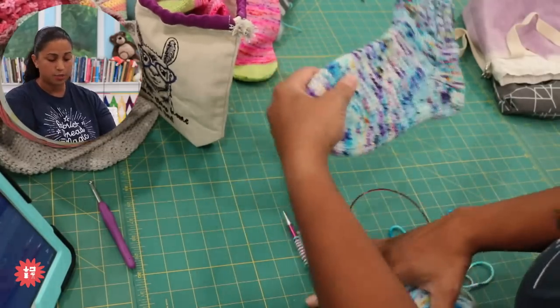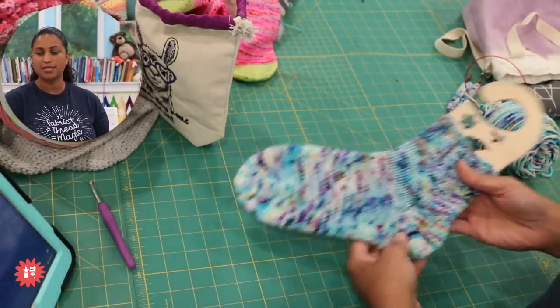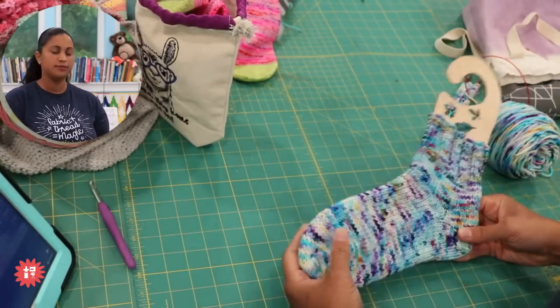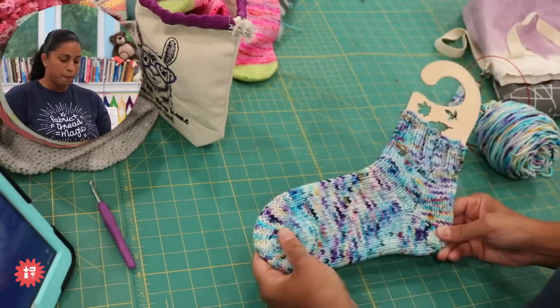These are thick socks because they're worsted weight. So I'm not going to be wearing shoes with these socks. This is just for sitting on the couch, in bed, reading a book, watching a movie, cozy winter socks. So these are thicker.